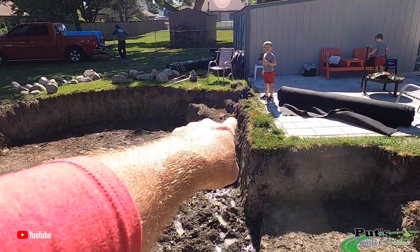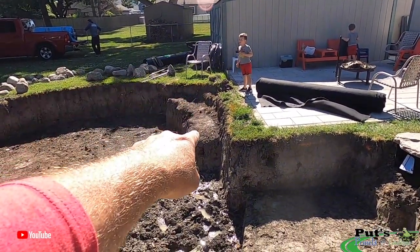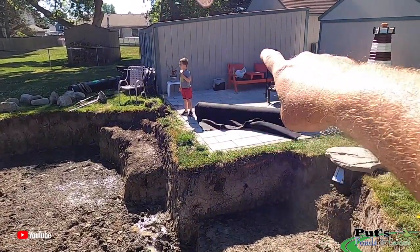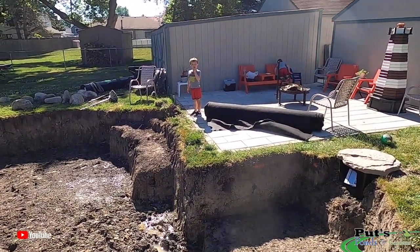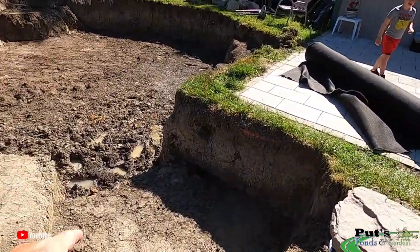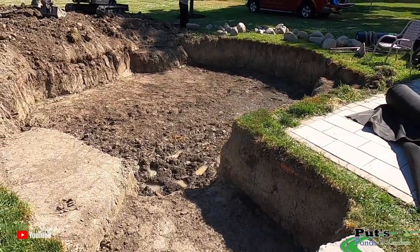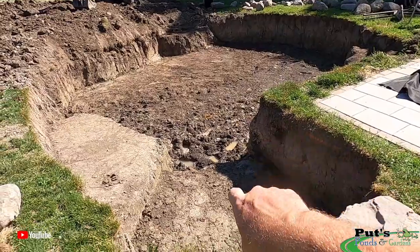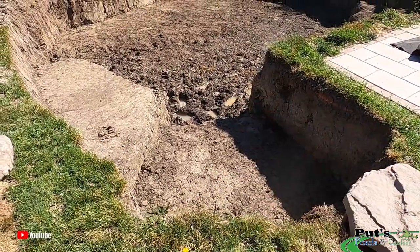We've got steps here. We've got a small little shelf here and then another step there. We've got little guys that are going to come in. Say hi, guys. We've got a 2 foot section here. We've got a 3 foot section here. Can't tell by the video, but we've got it slightly tapered this way over to this area where you can see a little bit of standing water.